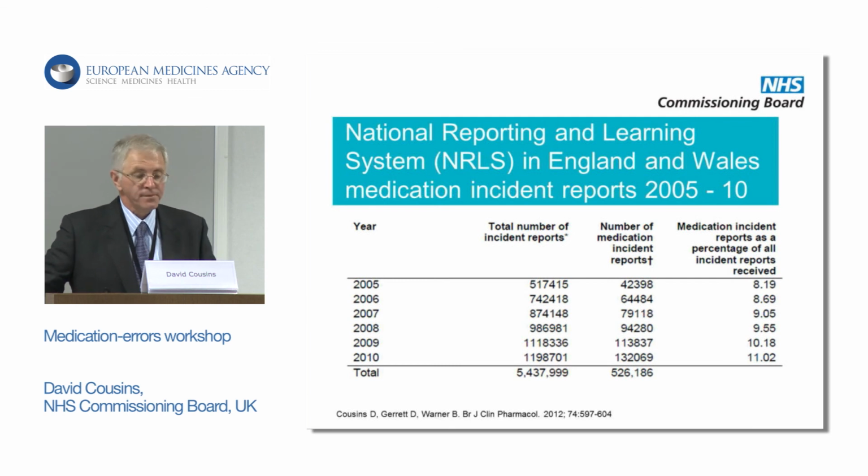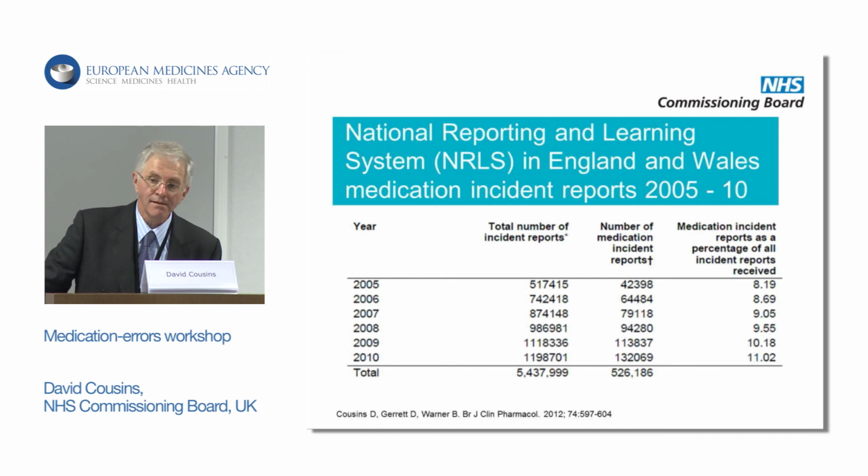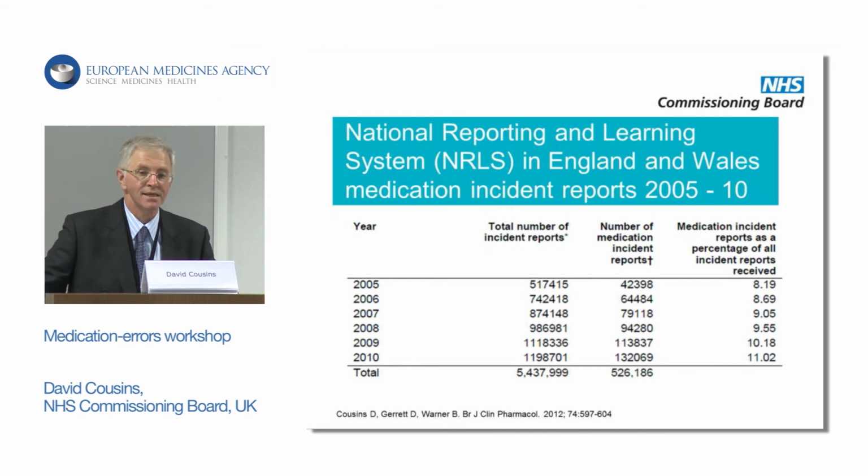Okay, we'll jump over. In my own work in the National Patient Safety Agency, we have a reporting system for the National Health Service in the UK, and all of the healthcare providers in primary care and secondary care have an opportunity to report. You can see over a 6-year period between 2005 and 2010, we had over 5 million incidents. That's not just medicines, that's all the types of patient safety incidents that occur.